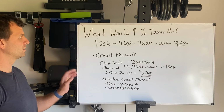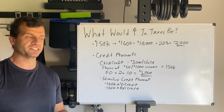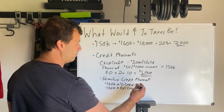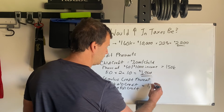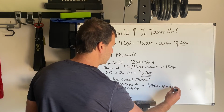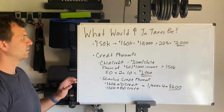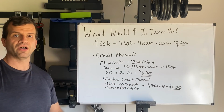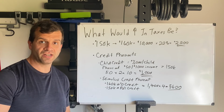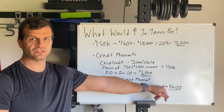Now in this case, it's a little bit simpler. At 160, it completely phases out. At 150, you get the full amount. So when you do this, it's 1,400 times 4. 5,600. So you now owe, if you thought you were counting on this credit, now you don't get it anymore. Because now you owe $5,600.